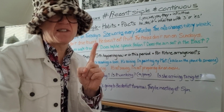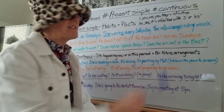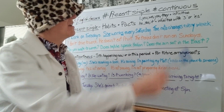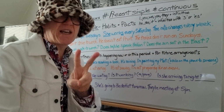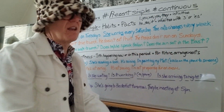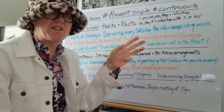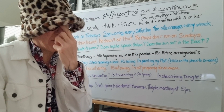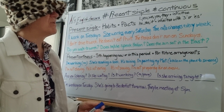I, first person singular. You, second person singular. He, she, it, third person singular. We, first person plural. You, second person plural. They, third person plural. Okay? English conjugations in present simple are really, really easy compared to other languages. Okay, so let's have a look at some examples.